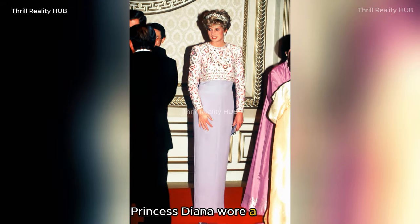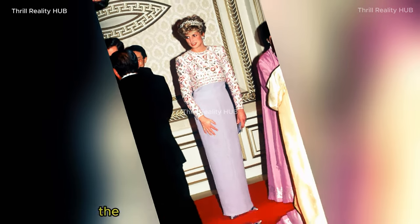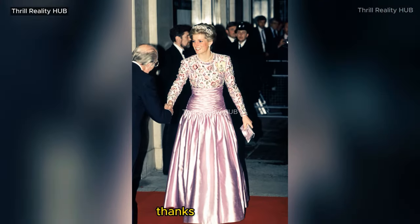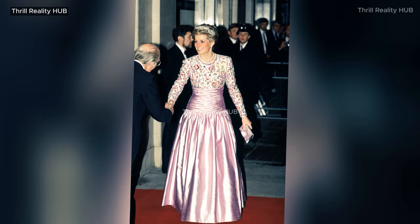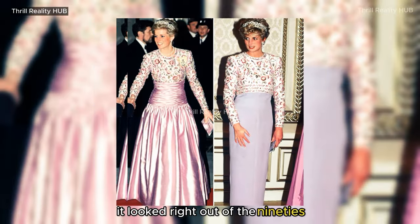Princess Diana wore a shiny purple skirt with a printed top. At a Claridge's feast, the princess looked incredibly majestic thanks to her large, ruched bottom. A few years later, when paired with a column skirt, it looked right out of the 90s.